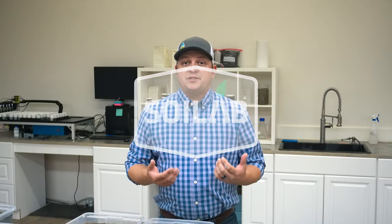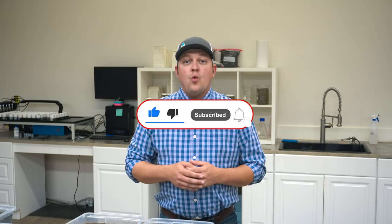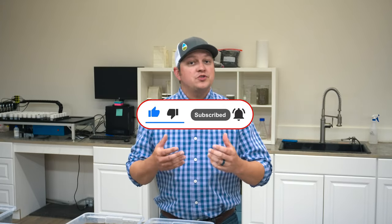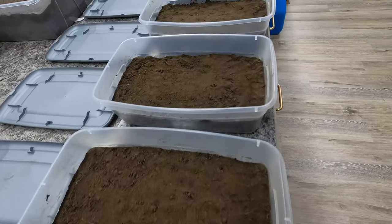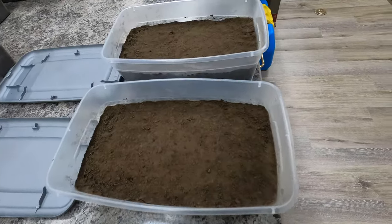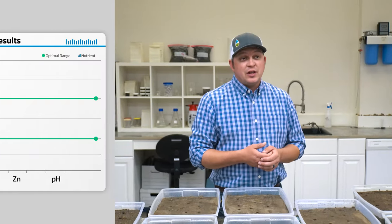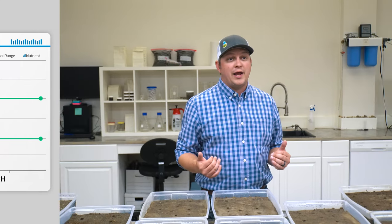So how did we design this study? Well, similar to the pH study that you may have watched before, we went and harvested a soil. The soil we chose was a medium textured, so a pretty silty soil with a relatively high pH for our region, about 7.4. So it's that basic pH where we would expect zinc availability to be relatively low. And in fact, the zinc levels in the soil we chose were suboptimal. They were below that optimal range when we ran them through our soil test.